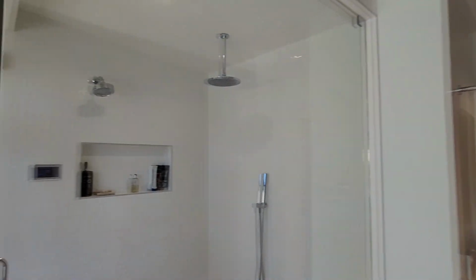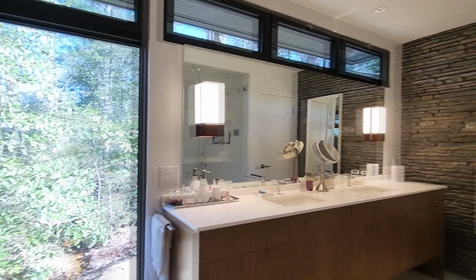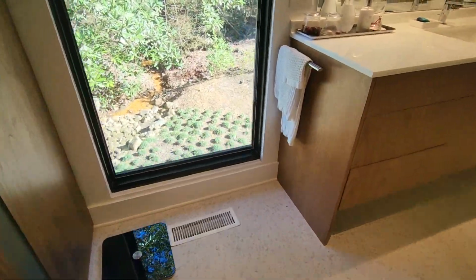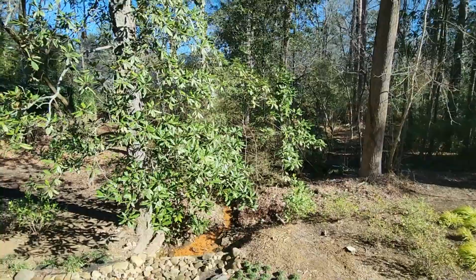Totally luxury too. And then the big window beside the sink frames the outside with a little creek, so it's like you're outside while you're taking a shower. That's really nice. Completely.